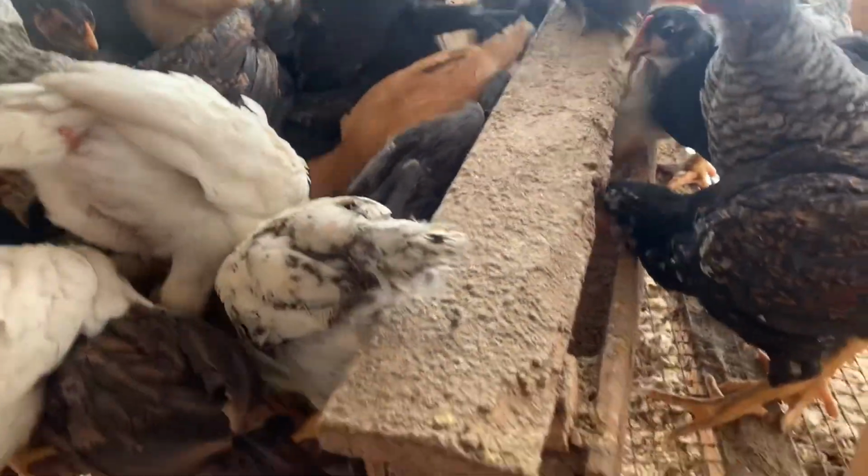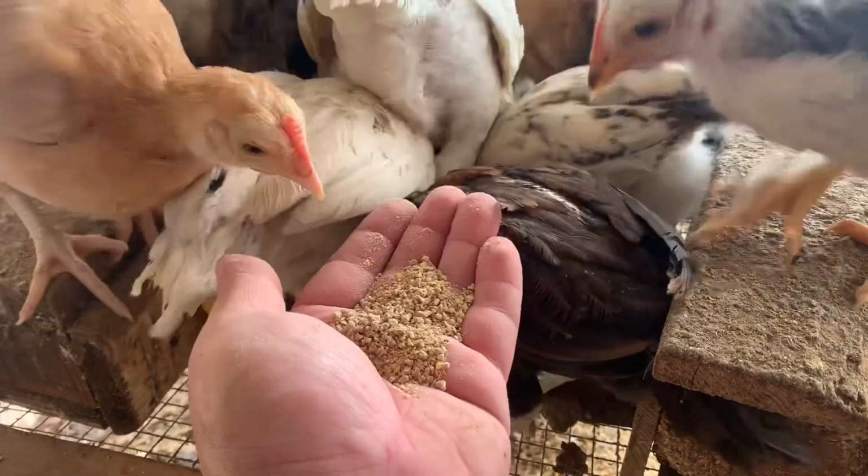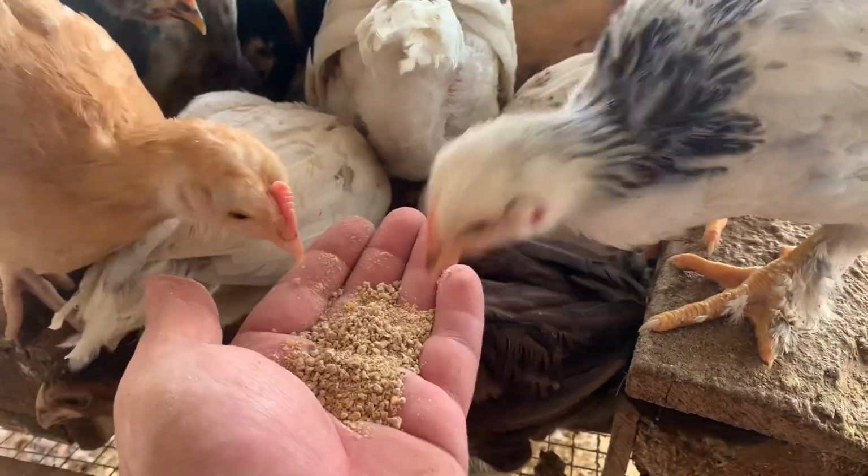At the rate they are growing, they will probably reach market weight by the time they are 4 months old. The good thing is, they are still tame and eat out of my hand, so it will be an easy time moving them out so long as they come to my hand for food.